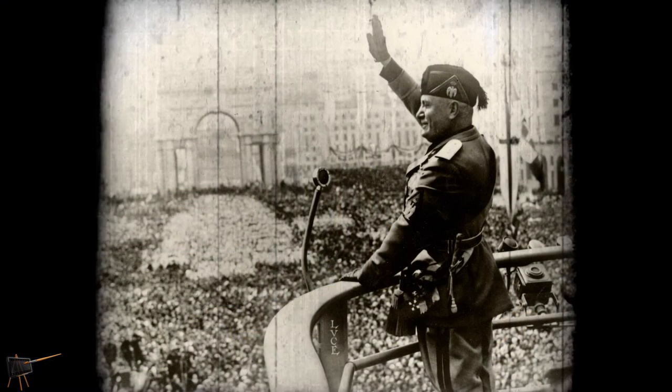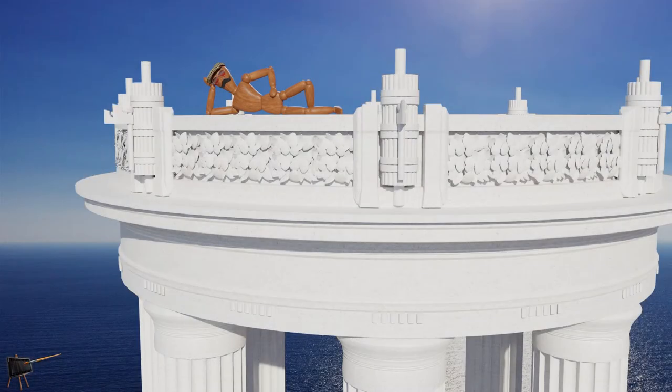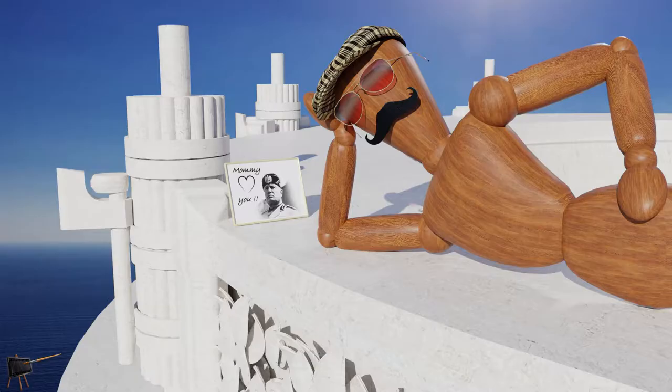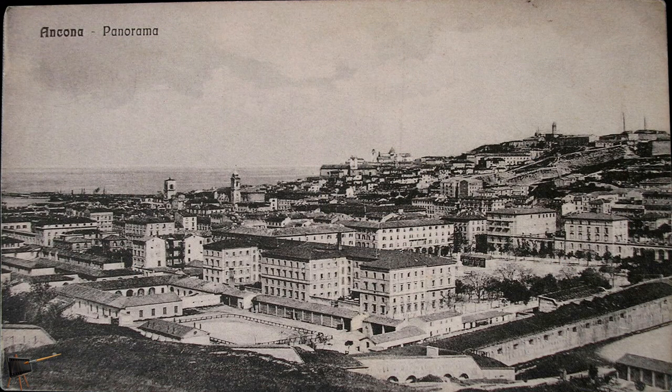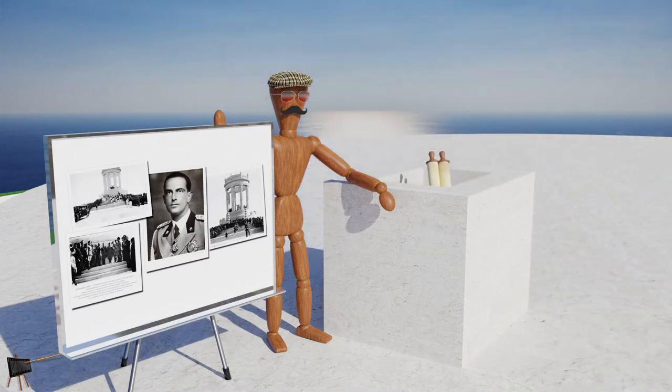The monument was inaugurated in 1930, in the middle of the fascist era. So back then, it was fascist Italy. That's why those fasces, those axe bundles, decorate the top rim. That's a nice touch, eh, Benito? In March 1923, the Prince of Piedmont, Umberto II, participated in the ceremony to lay the first stone.